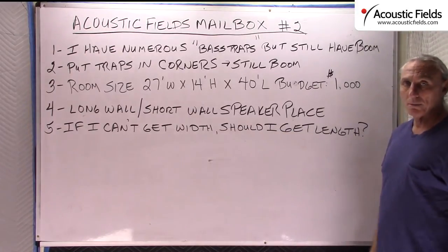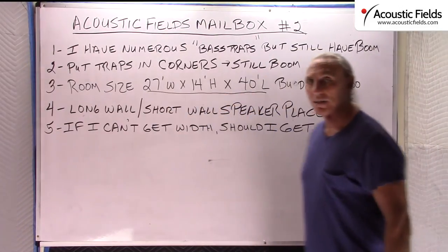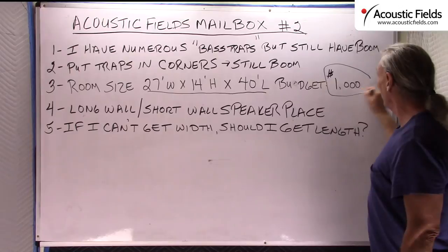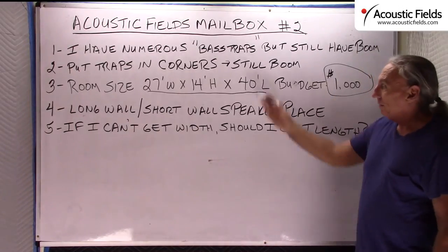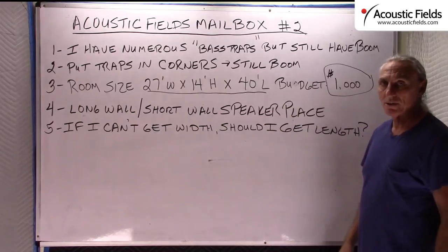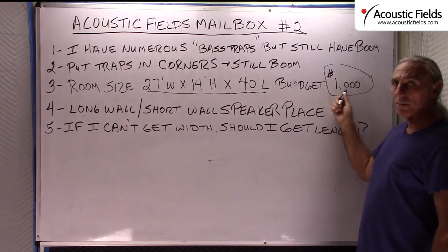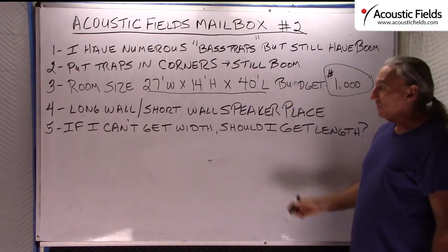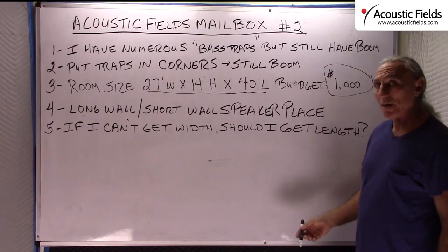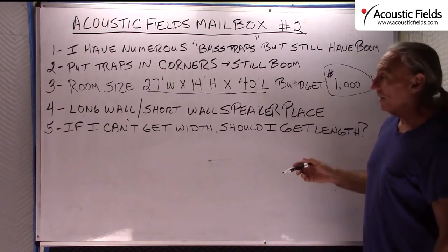Here's the problem. Look at the budget. So you have to be really realistic about the size and volume of the room and the amount of money that you have to spend. This won't even get you close. Probably you're closer to $5,000 or $6,000 just with foam. So be realistic in your budget and weigh it against your room size and usage. What are you trying to do in there? If you're making money in there, you're making a living in there, you obviously want to spend a little more money and get it right.